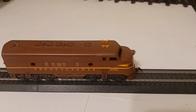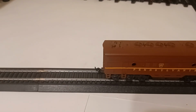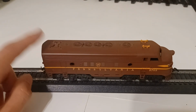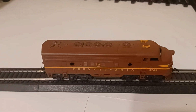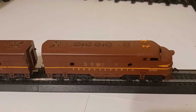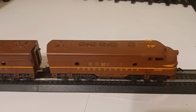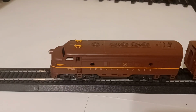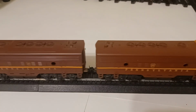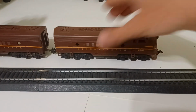Even though it's not the best of runners, and not always the one that's going to be running the most, this is actually the only F7A and also the only other A unit which I have right now in my collection. This specific model is less common because of the color, which closely associates with the Pennsylvania colors. It's a beautiful set, but this version is hard to find.